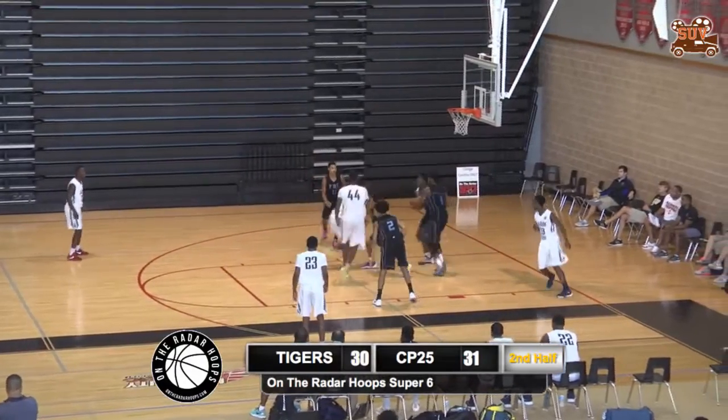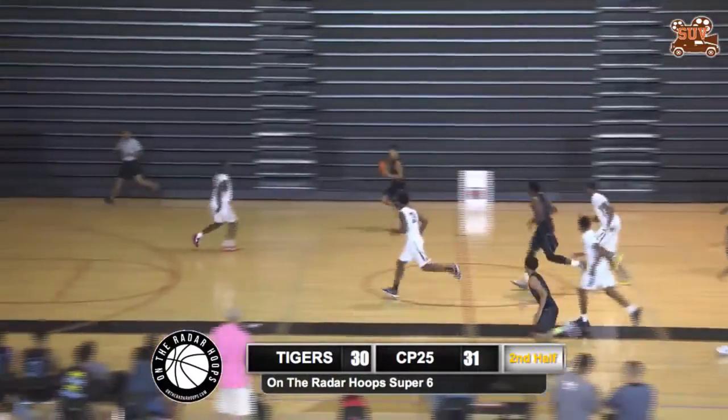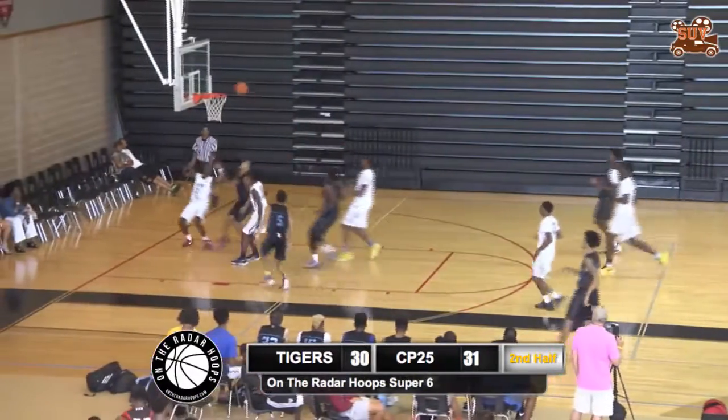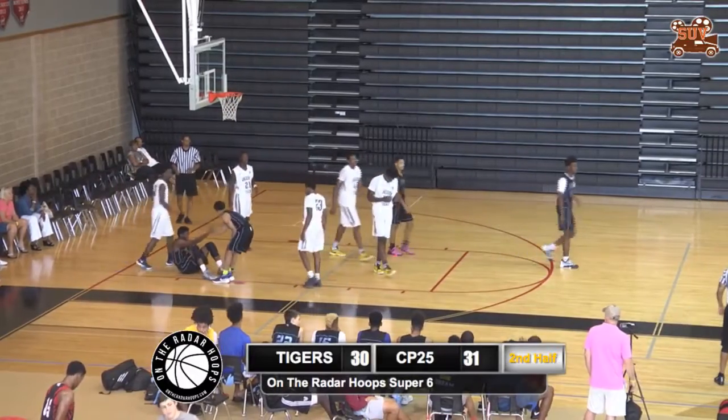Drive along the baseline, try to get it inside. Pass goes off the hands of Tyra Smith. Here's CP25 coming the other way, and that's going to be offensive interference.